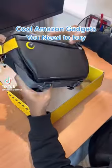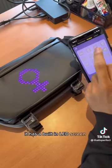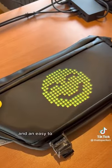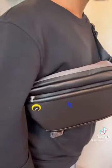Cool Amazon gadgets you need to buy. This device isn't just an ordinary sling bag. It has a built-in LED screen which connects to your power bank and an easy-to-use drawing app so you can create your own pixel art and take it with you wherever you go.